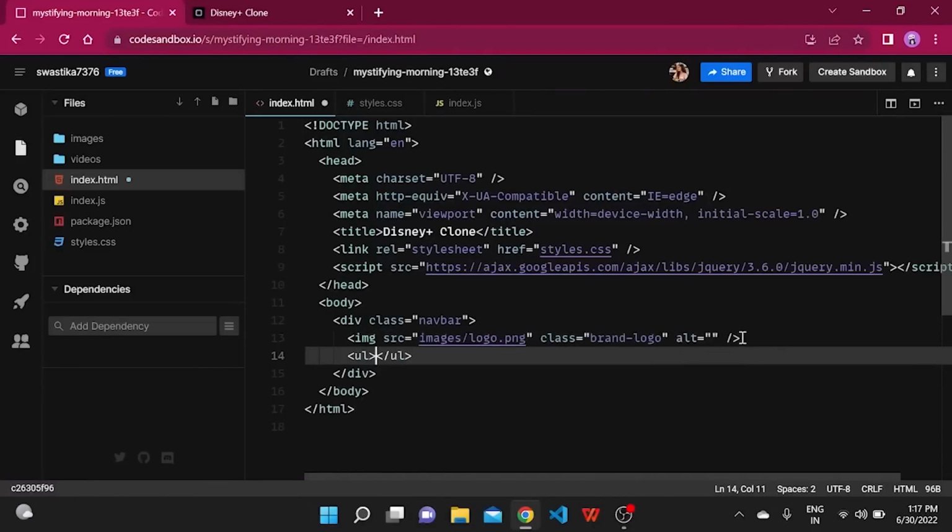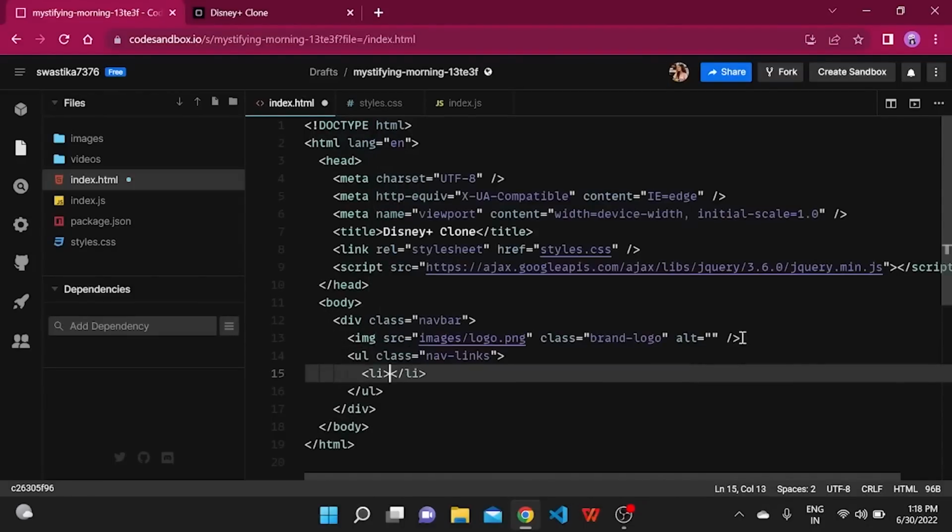We'll create an unordered list where we'll have all the elements that will be inside of our navigation bar, such as the titles, the movies, and anything that is written right over there. So we'll create a class for this called navlinks, and inside this we'll create several lists which will have the class, let's say, nav items.